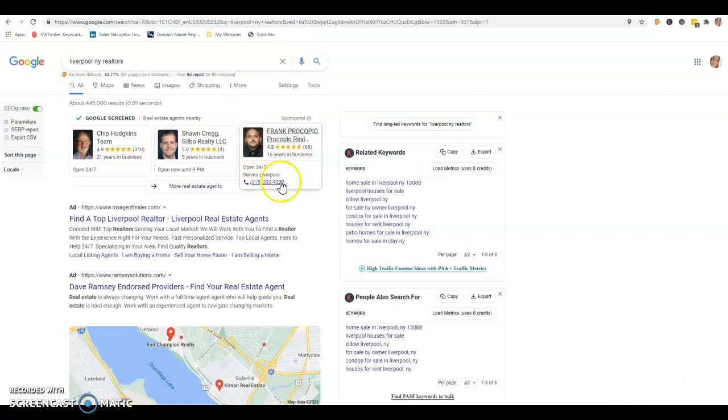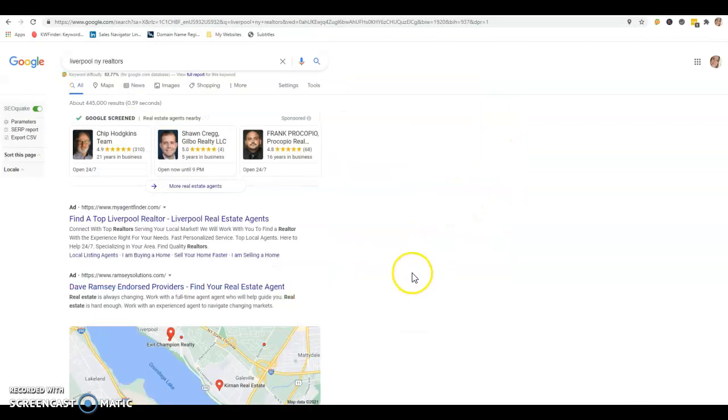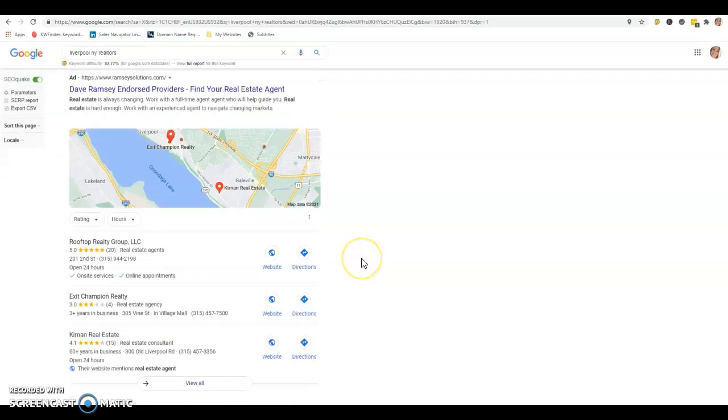Next is citations. A citation is anywhere on the web that your business name, address, and phone number is listed in various directories. That would include Facebook, Instagram, Twitter, Better Business Bureau, Yellow Pages, Yelp, the Chamber of Commerce. All of those are going to give you citations. The more citations you have, the higher up you're going to rank in this map pack.